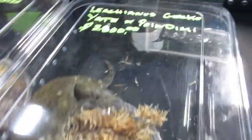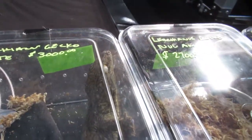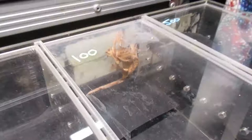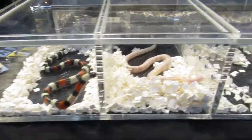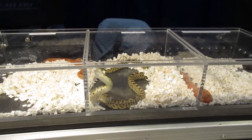That is an interesting animal. This one's kind of chilling out. Have an assortment of gecko. This guy knows how to get comfortable. Assortment of snakes here. Looks like you have to take care of them or they're going to get away.